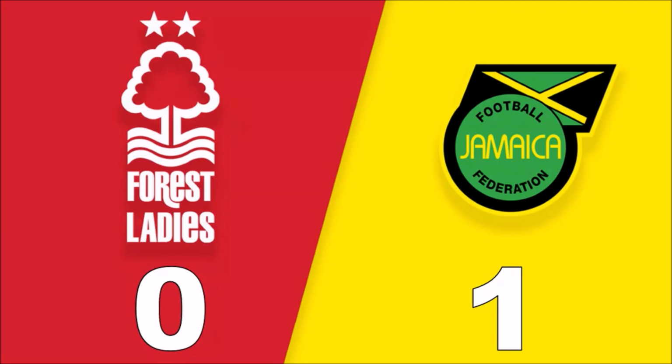Still Jamaica have it though. Now they clear it up midway inside their own half. Griffin heads it towards Greaves. Greaves just can't get to it. It's mustered out and she's taken away from her by Chang. Now here's Silver.